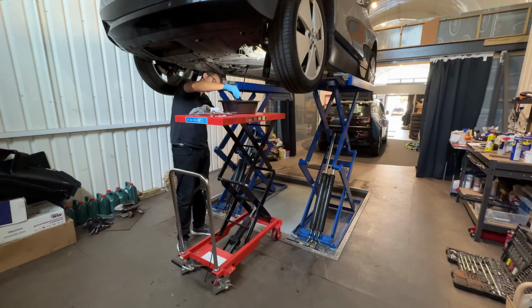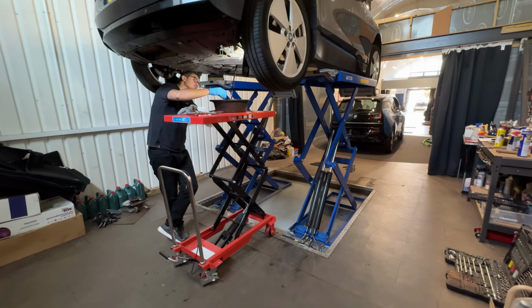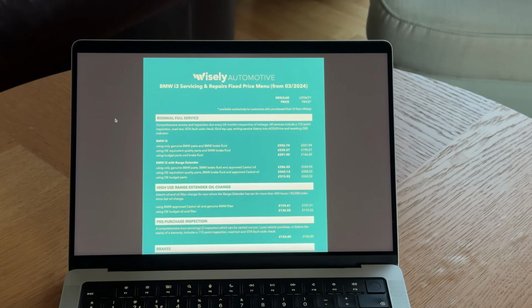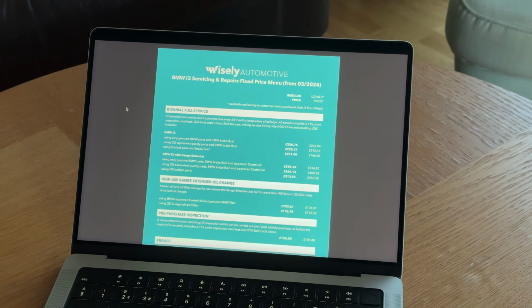So what should we start with, Martin? Let's start with what people come to us most for, and that is a routine i3 service, whether it's a BEV or a REX. We used to have 3 options, but we are simplifying. That's correct, yes. So we've been using the PDF document, and from March 2024, we've kept to those figures.